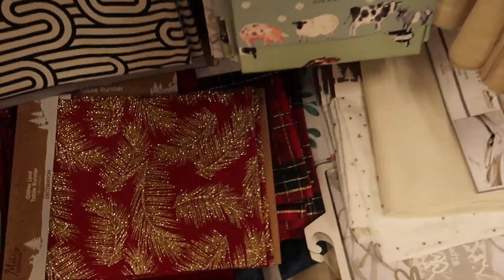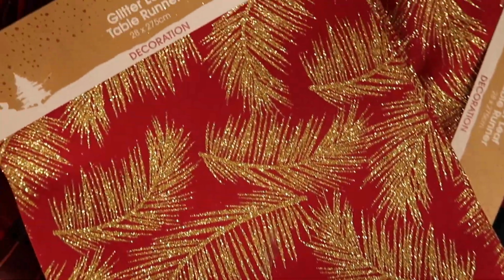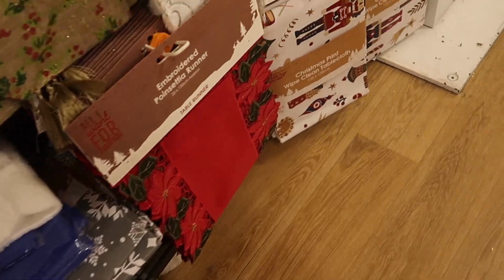I didn't really buy anything on this trip. I was literally just looking and filming and taking it all in, and now I look back at it, I think, oh, that was nice, oh, that was nice. So I might have to go back for some more things. That table runner was beautiful if you've got a red and gold theme.